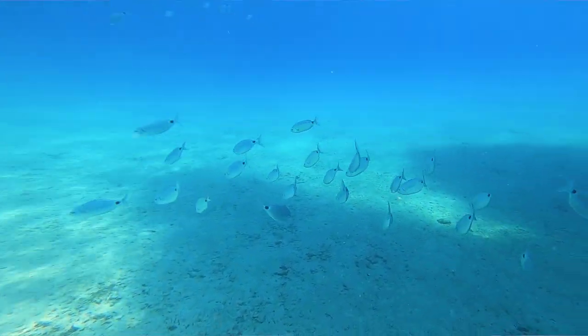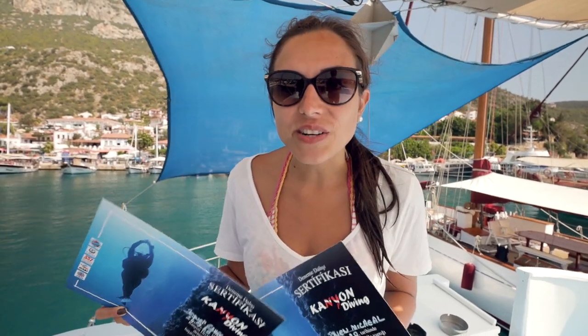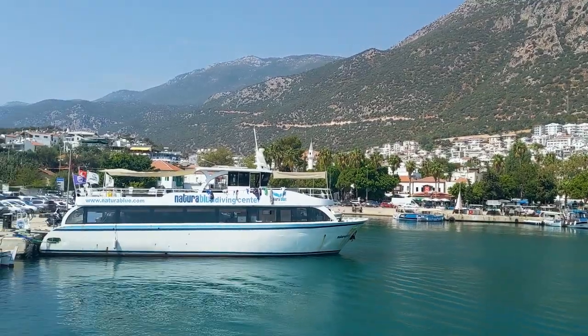We got our certifications here. They are not legal documents. We actually have to come back for 3 days in a row to get actual training and actual certifications here.